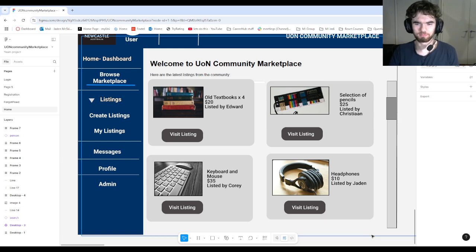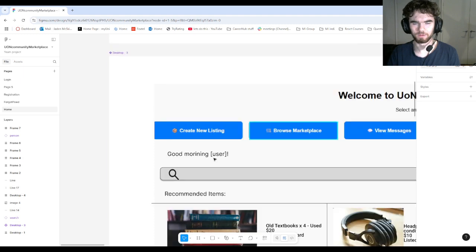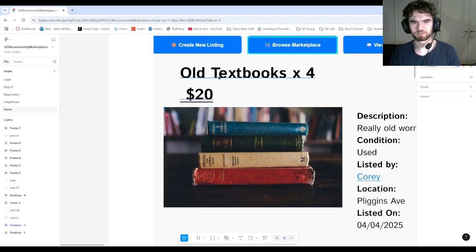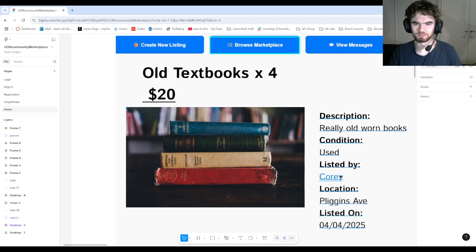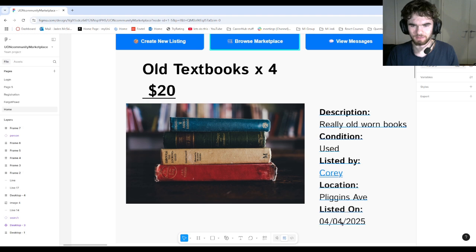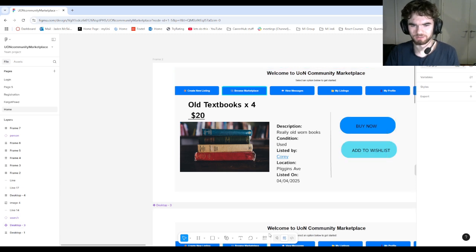Right, so here's our prototype user interface for our user listing page. So what we have here is we can see the name of the item being listed, how much it's going to cost, who it's listed by. Then you can go to visit listing, where you'll then see the actual item's page, which shows you a more advanced description, its condition, a link to the actual seller where you can see their profile, their location, and where it's listed, what date it was. You can buy it now or add it to your wish list.